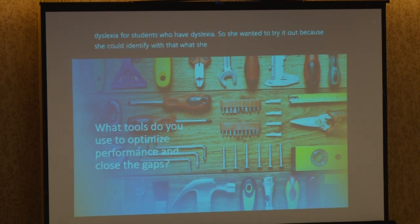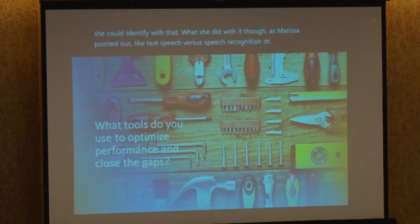What she did with it, though, as Marissa pointed out, like text-to-speech versus speech recognition or speech to text, is that in her world, she was a successful student, but she needed additional supports. She would use Speechify to read her textbook and her reading assignments to her, and she would take notes. So that was kind of app smashing for her. She was using a Word document to take notes and capture the information while she had the information read to her, because print was much slower for her as a means for accessing information.